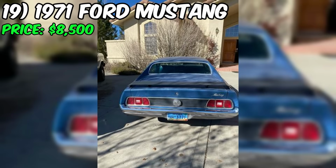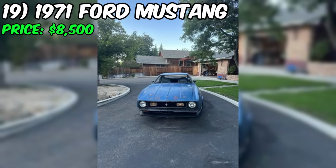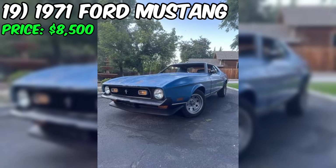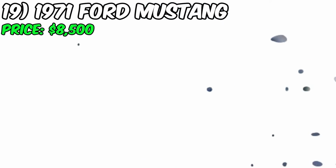So, if you're ready to take on a project that's already got a head start, this could be the perfect opportunity. Just imagine cruising down the road in this classic American muscle car, knowing that you've put your own sweat and tears into making it shine. With a clean title and just 16,000 miles on the odometer, this 1971 Ford Mustang is ready for its next chapter. So what do you say, folks? Are you ready to make this father-daughter project your own? Don't let this chance slip away. Give the seller a call and make this Mustang yours today.